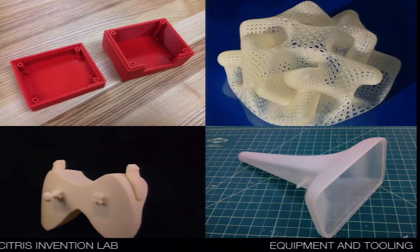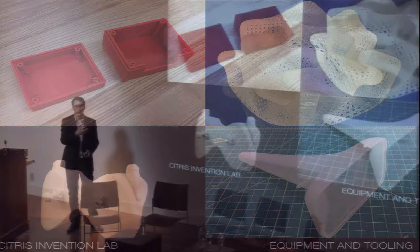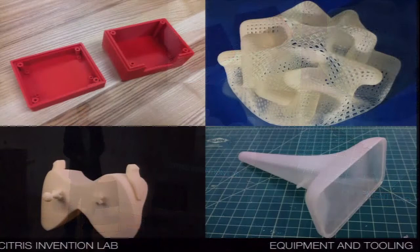On our 3D printers, we mostly create enclosures and casings for game controllers and other electronics, but also, for example, 3D sculpture. On the top, you see a sculpture by Carlos Saken, who is in the audience.